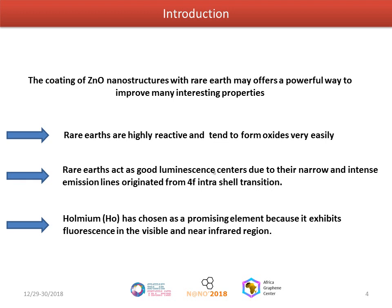So the coating of zinc oxide nanostructures with rare earths may offer a powerful way to improve many interesting properties. Firstly, because rare earths are highly reactive and tend to form oxides very easily. Also, they act as good luminescence centers due to their narrow and intense emission lines originating from the 4f intra-shell transition. In this study, holmium was chosen because it is a promising element that exhibits fluorescence in the visible and near infrared region. So the fundamental aim of this study was to investigate the effect of holmium on the structural and optical absorption properties of zinc oxide.